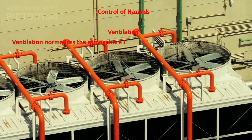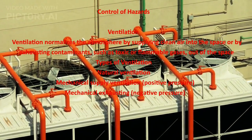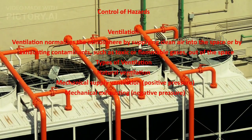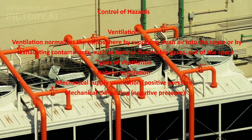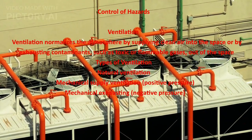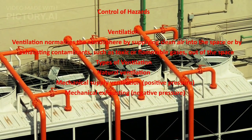Control of hazards. Ventilation. Ventilation normalizes the atmosphere by supplying clean air into the space or by exhausting contaminants, such as toxic or flammable gases, out of the space. Types of ventilation: natural ventilation, mechanical supply ventilation (positive pressure), and mechanical exhausting (negative pressure).